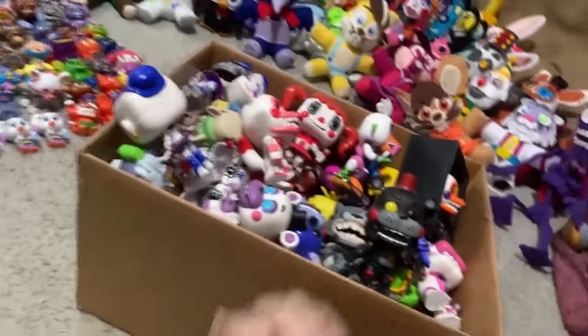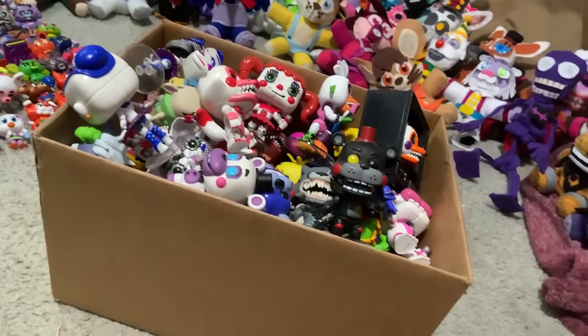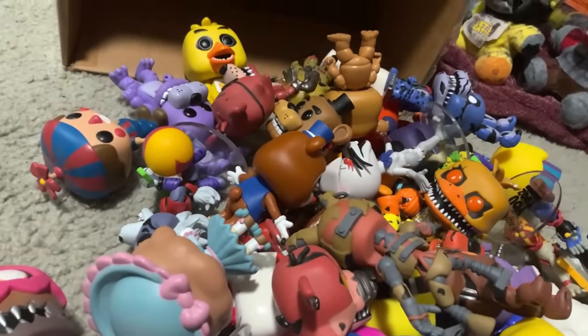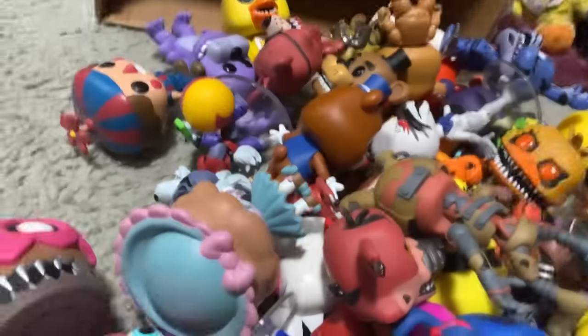Here are the vinyl figures, because there's also YouTubers in here, so I can't just call them Funko Pops. Time for that part of the video. There are probably Funko Pop collectors who are like, this is nails on a chalkboard for them. I don't care about your vinyl figures. I like them because they look cool. I don't care if they're worth $200,000.